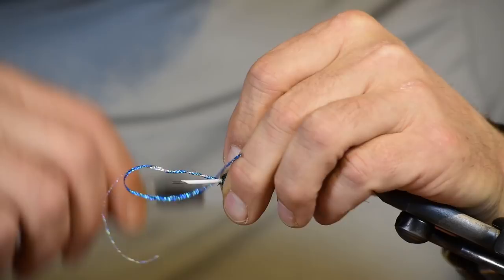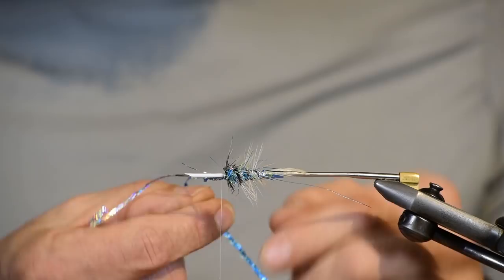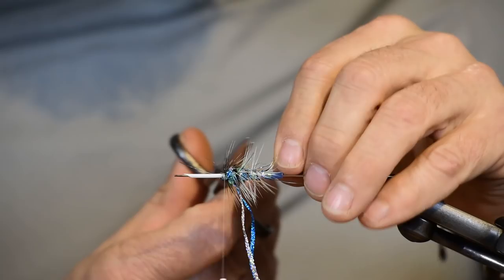If I want this to be super, super strong, I go a little front, and I take this, make sure I make it even again. And then I just fold this back and I double back. This way it's trapped, can't slip, and what I'm doing is going to be a stronger fly. Cut it off.